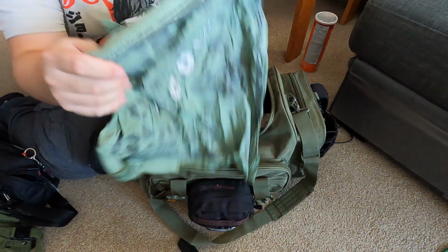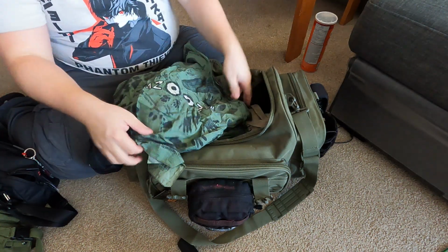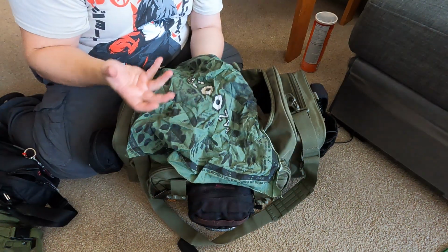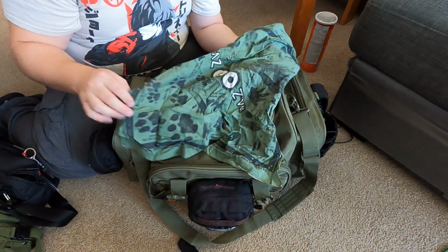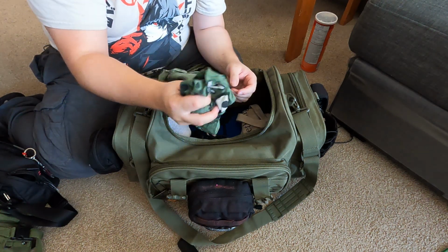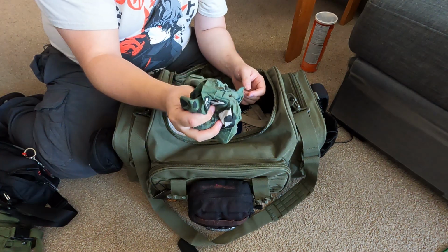I've got a bandana in here. It has a bunch of animal tracks on it for identifying different animal tracks in North America. That can be useful if I find myself in a really crummy survival situation that I was stupid enough to get myself into. But mostly I just have this in here for a napkin and as an emergency towel if the need arises for one.